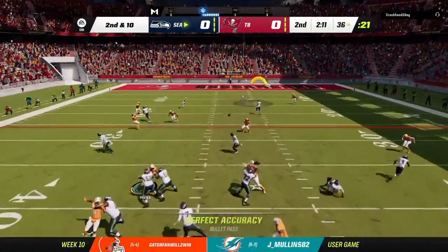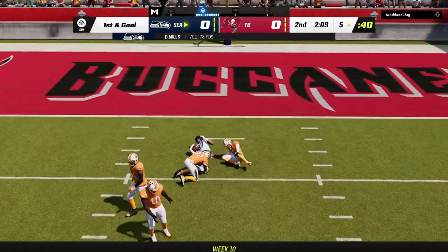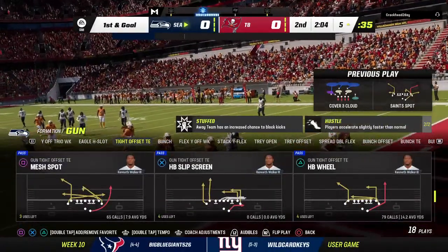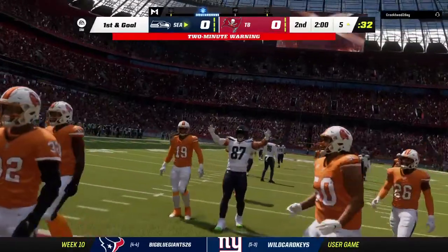Looking to throw is Mills. That is taken in by the tight end Fant. And he gets it all the way down inside the 10 and they mark him at the 5. It'll go as an impressive 31-yard gain.